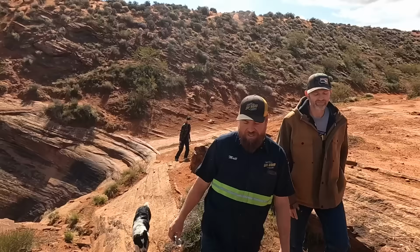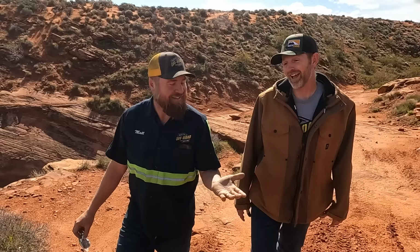Tom hated my temporary tie rod, and I loved it. Until now. Now I hate my temporary tie rod, and Tom still hates it. Yeah, I always hated it. Okay, so we're gonna go back and weld some straps to it, and then we're gonna hit triple sevens.